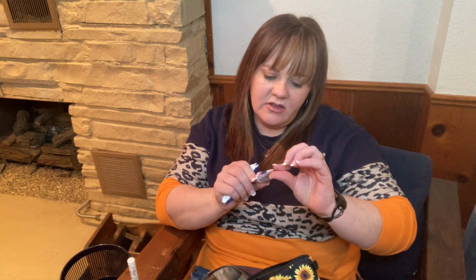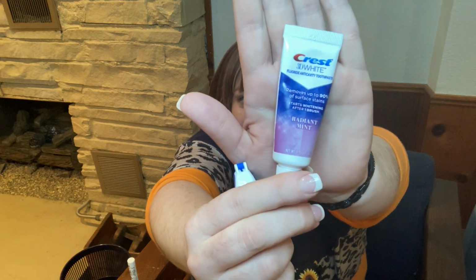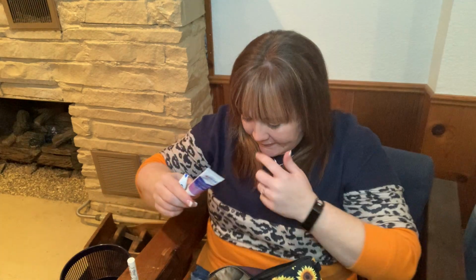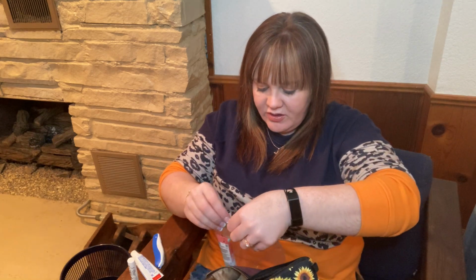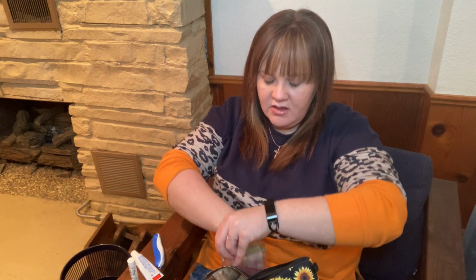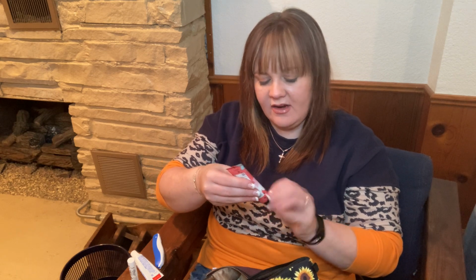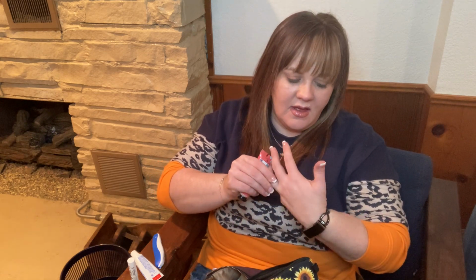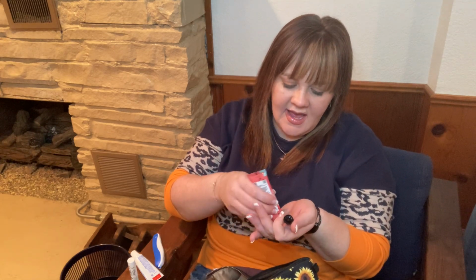I had a little mini Crest 3D White in here to go with the toothbrush. I found some really cute lotion. I think I picked it up at the Dollar General. It's where I get a lot of stuff. I love the Dollar General. It's juniper and charcoal hand cream. I don't know if I liked the way it smelled. I used it on an airplane flight because it was so small and I didn't have one at the time.